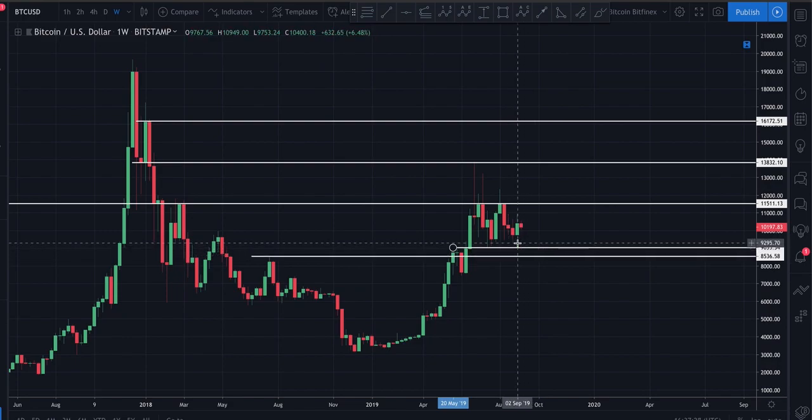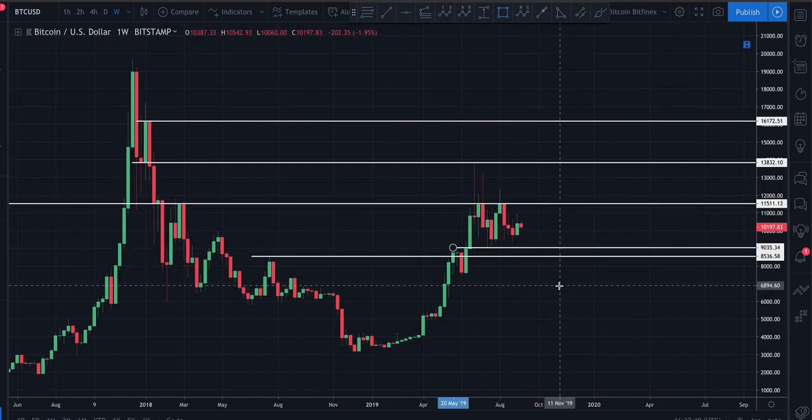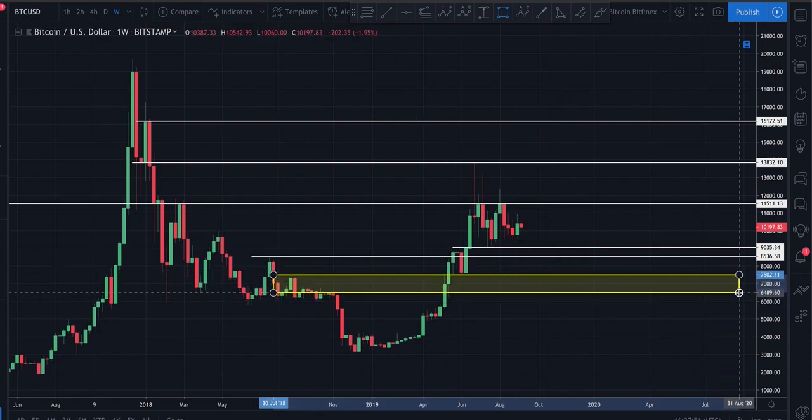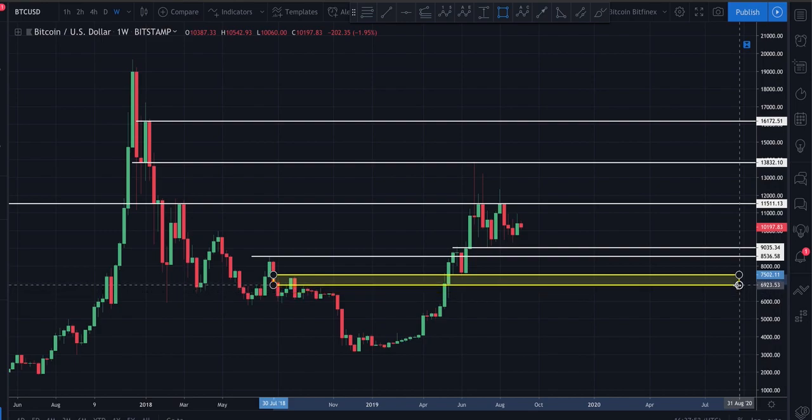So if we do break below 9,000, 8,500 would be the first area I'd be looking for a potential reversal, potential bull trap bounce, bear trap bounce. However, if 8,500 does get broken, guys, then we're looking at a drop down to about, as we discussed, the upper 6,000s to the lower 7,000s. We'll call 7,000 to basically split the difference, and that's going to put us right in here, somewhere in this area right here. Now that's a must hold in my opinion.